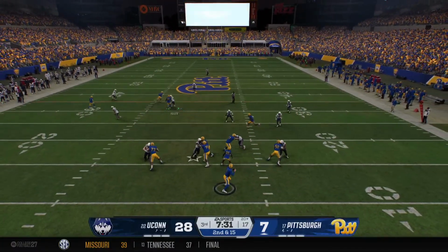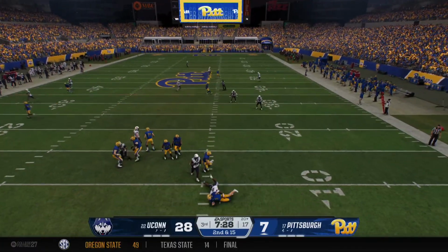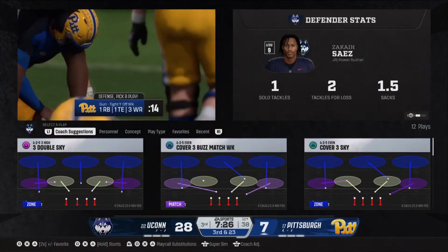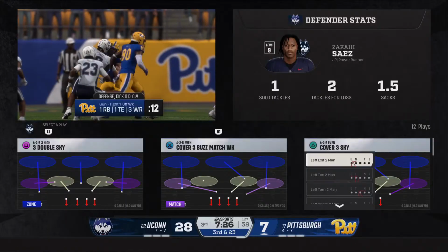Back to pass on second down. They're all over him, and he's sacked. Great work there by this defense. And that is not how this offense envisioned the second half going.